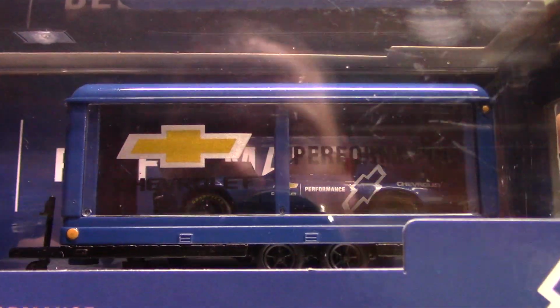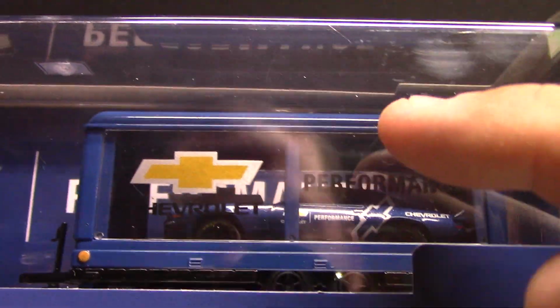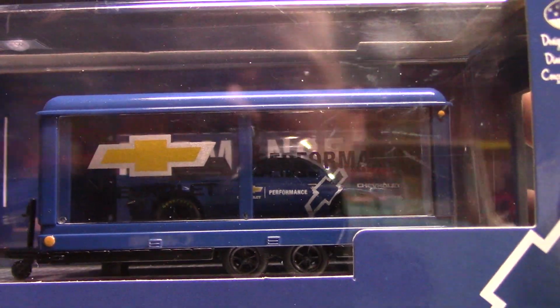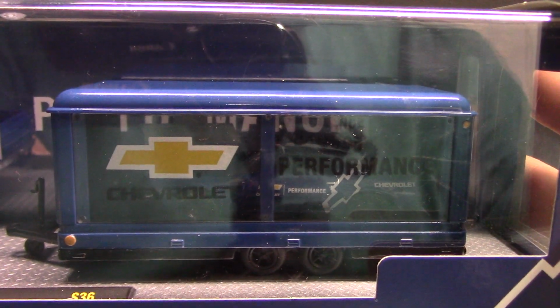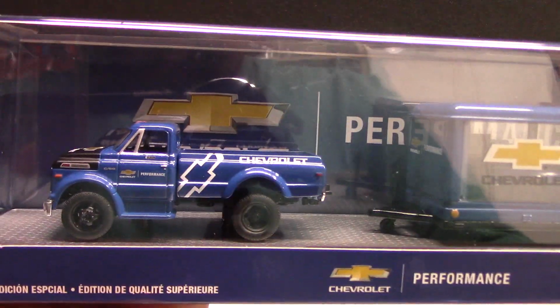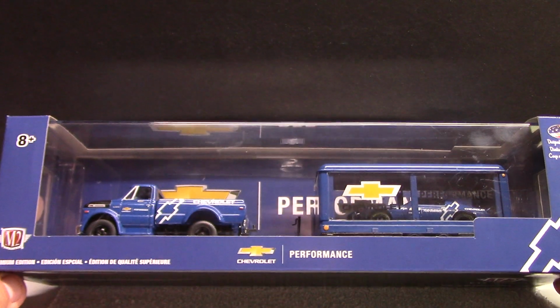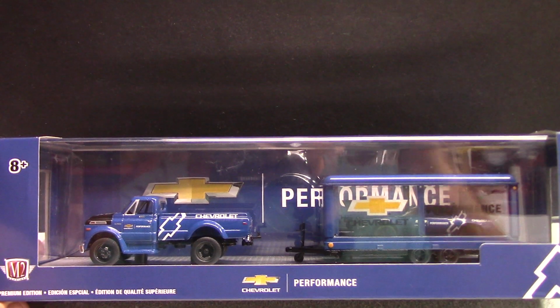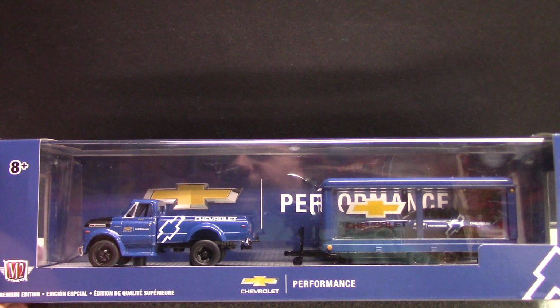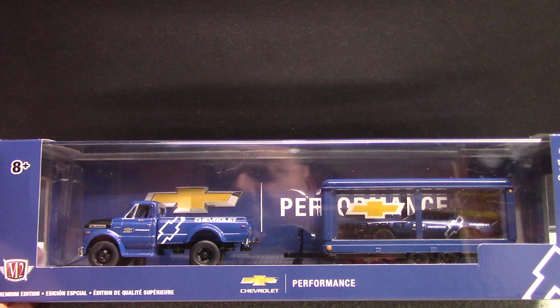They are rubber tires, and the car will be all metal. I don't know if it has an opening hood or not. It doesn't have opening doors for sure, but it's got the Chevrolet Performance there. But I just thought that showcase trailer with this truck was pretty sweet, so we definitely grabbed that. You see there, you got the Performance Chevrolet. So that was a pretty sweet piece to pick up. I was pretty happy to find that because, like I say, M2 doesn't do too much with trailers that I've seen really, but Greenlight, I definitely pick up all their stuff.